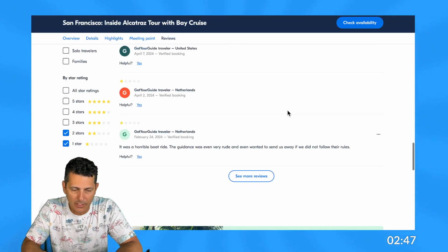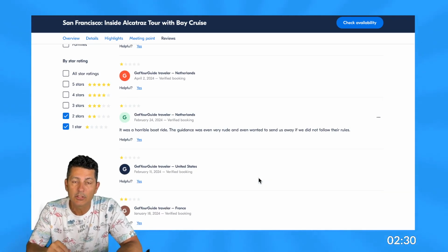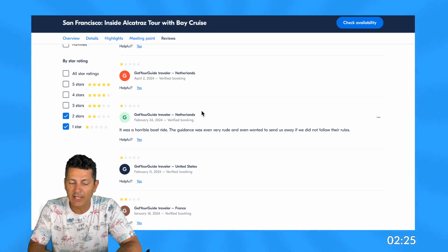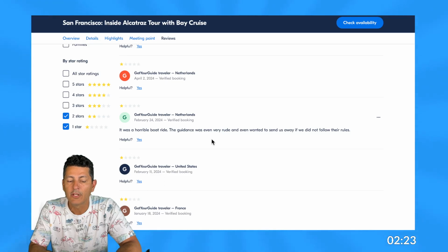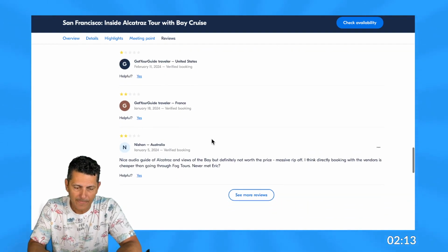So I just want to kind of, it was a horrible boat ride. The guidance was very rude, and even wanted to send us away if we didn't follow the rules. Unfortunately, there is rules on a vessel, so you want to make sure you pay attention and act accordingly. But that gets a negative 1-star review because a guide was telling them probably some safety things or telling them about some stuff. So I don't think that review's fair.